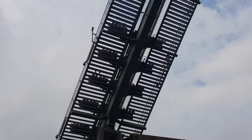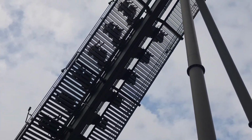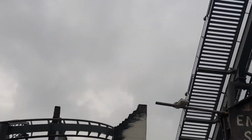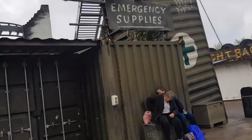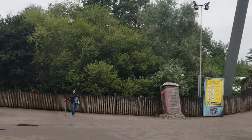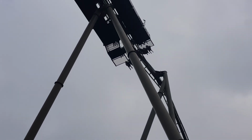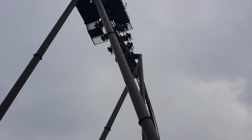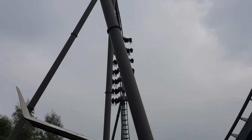Yeah, sorry people, I know that I've had loads of clips in the past on this one, Swarm, but I just can't help myself. The theming down here is absolutely brilliant. Across the country, you've got the plane, you've got the HGV there, you've got the ambulance. I just love it down here, I love this area so much, and I actually really enjoyed the ride as well.